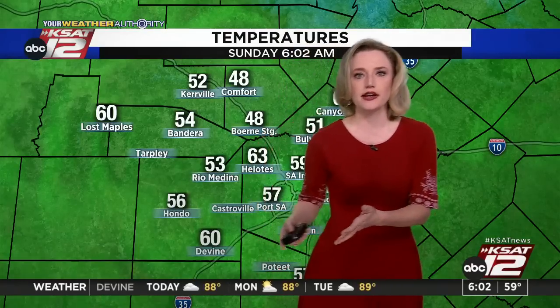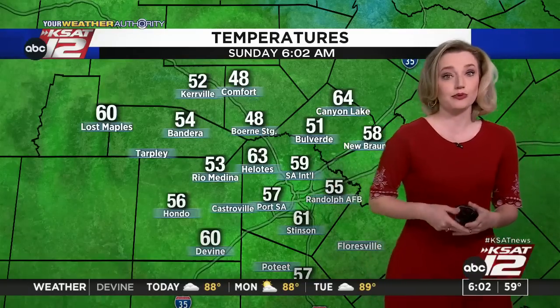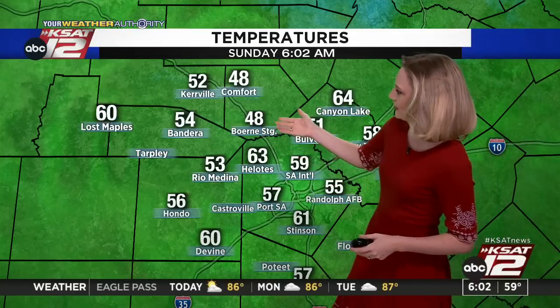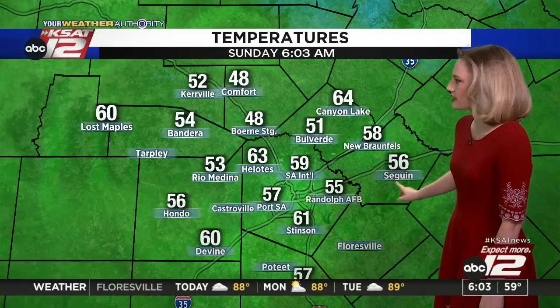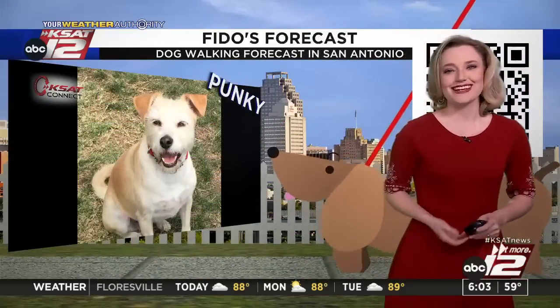Now, back here in San Antonio, it's a cool morning for us. We've got 59 degrees at the airport. It's actually in the 40s in some of the higher elevations across the hill country. 48 in Boerne at Boerne Stage Airfield, 48 in Comfort. It's 61 at Stinson, 55 at JBSA Randolph, and 56 in Seguin. A nice cool morning for us. Great to take that pup for a walk.